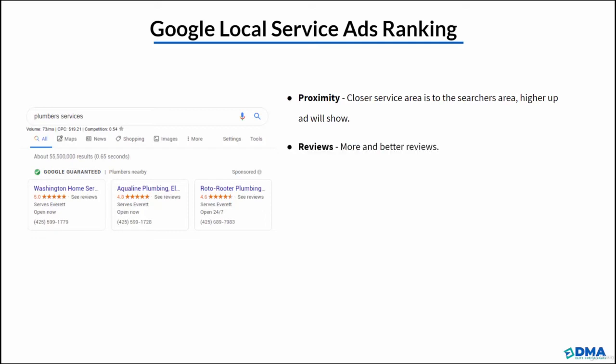And then reviews, so making sure that that business has reviews and that the reviews are actually good. We're going to talk about a review strategy in one of the other slides. And then we have relevance. How relevant is your search to that particular service? Obviously, if somebody searches for a particular service and that business doesn't offer that, they're not going to show up. So it's really important that when you're selecting the services, you get as precise as possible so that they're showing up for the most related and relevant searches.